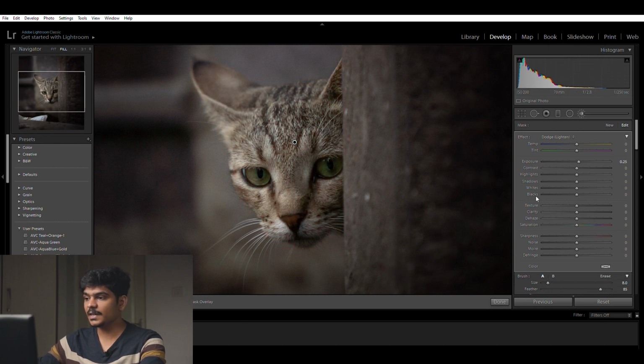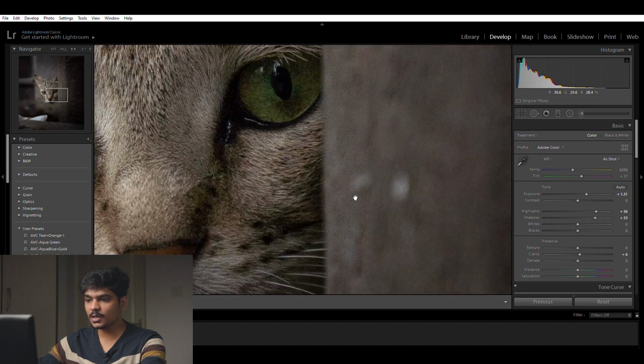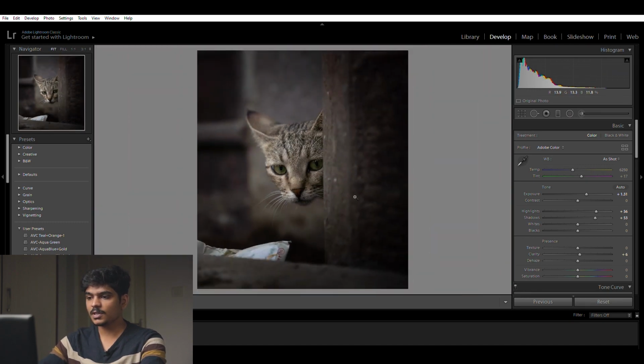There we go. Now let us brighten it a little and I'll sharpen it as well. That looks good. Let us zoom out. Great. So this is the before and this is the after.